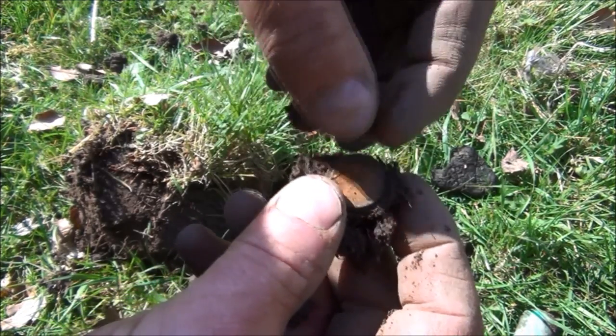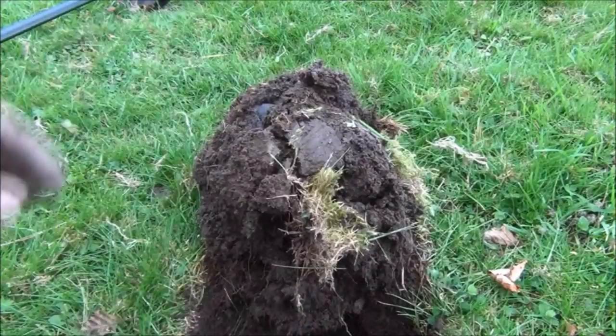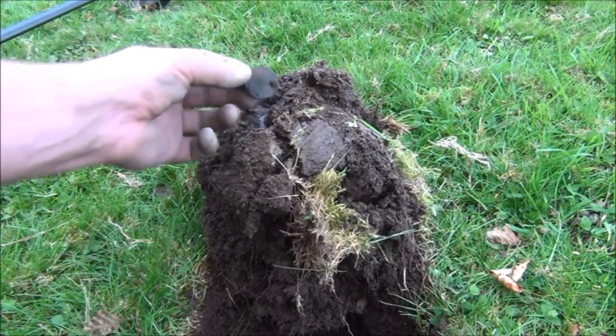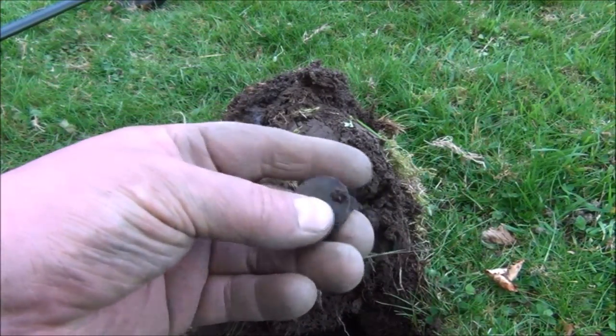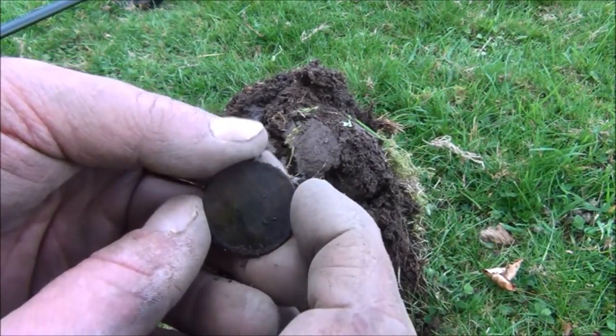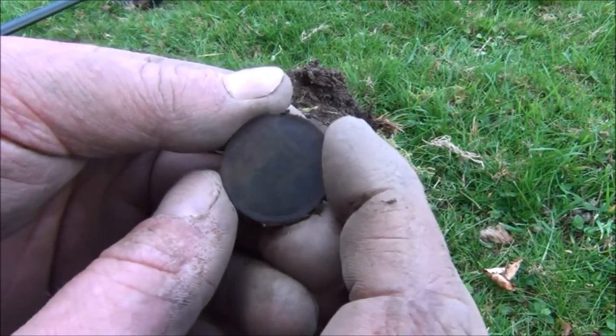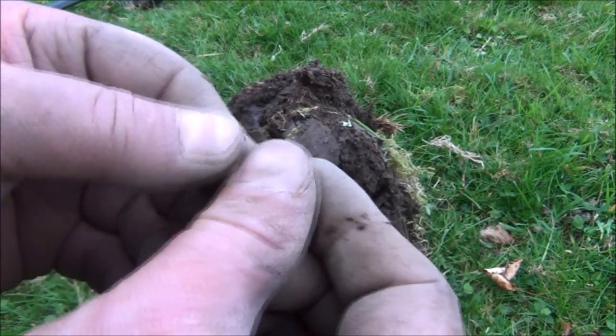Oh, and it doesn't get any worse than that. My old nemesis comes back to haunt me. Well, I almost didn't dig that one because it was such a feeble signal. But I'm glad I did, because it's, who is it? It looks like a young Victoria. It is, it's a young Victoria halfpenny.